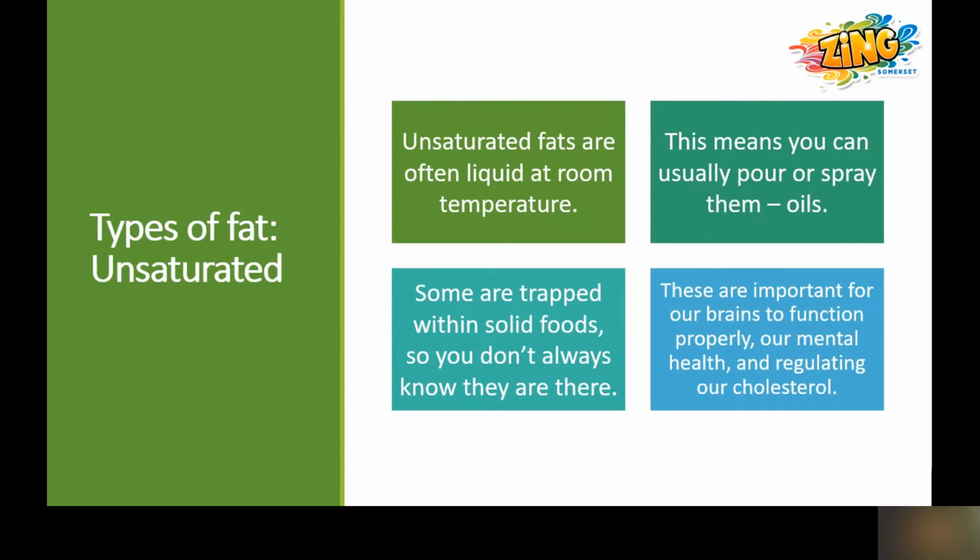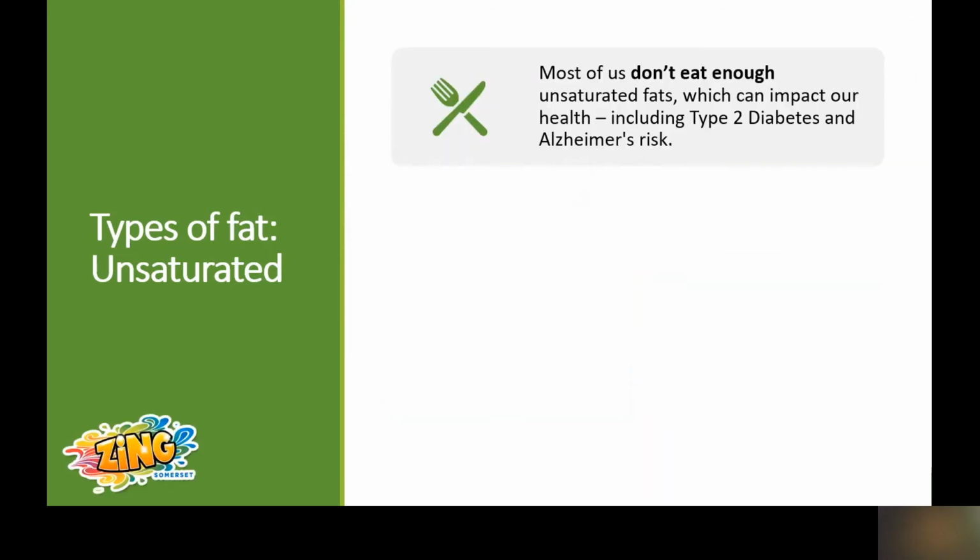And unsaturated fats are really important for our brains to function properly, maintaining our mental health and well-being, and for regulating our cholesterol. Most of us don't eat enough unsaturated fats, and this can impact our health, including increasing our risk of developing type 2 diabetes and Alzheimer's disease.